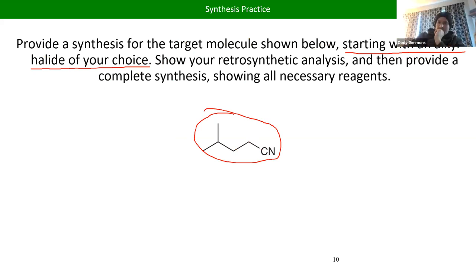And if, go ahead, Cody. I was just thinking about what the starting product would be. Wouldn't it be the same molecule with the bromine attached instead of a cyanide? If you can pick your alkyl halide, that'd be the easiest choice.